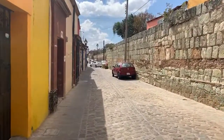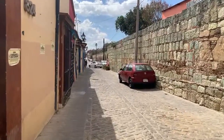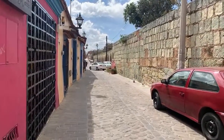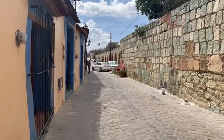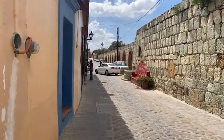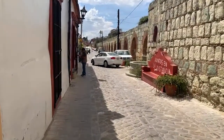How does the hot weather compare to India? It's not that hot. In India, in summer it gets hotter, unbearable. It's hotter than that. Yeah, so we are at a higher altitude here. We are at 1,500 meters. So it's kind of cooler because there's a breeze in the air all the time. And Oaxaca has the typical desert climate where at night it's actually pretty cold.